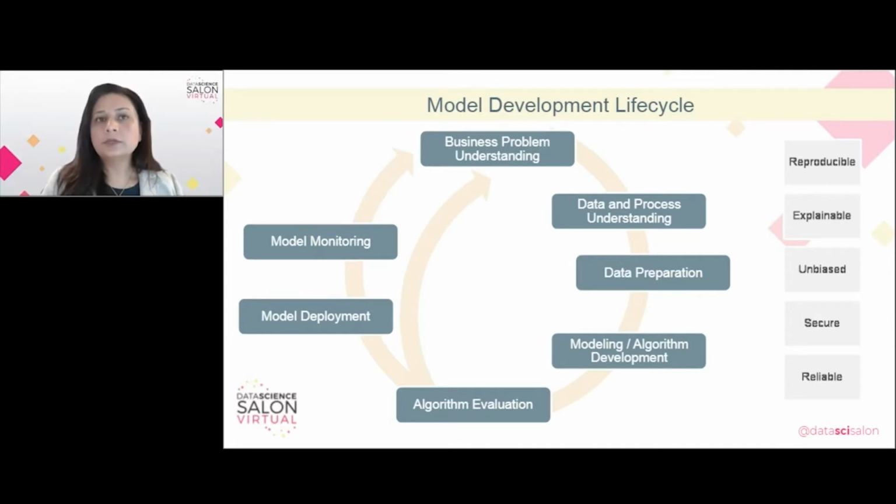The second step really is, once you have a business problem that you're trying to solve, understanding how the data will be available for measuring and tracking and making predictions or making recommendations. Sometimes if the data is not available when the decision is made or when the prediction is made, really having the infrastructure around data enablement would be important.